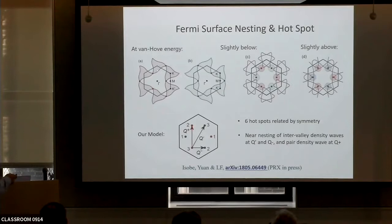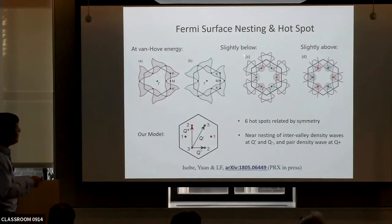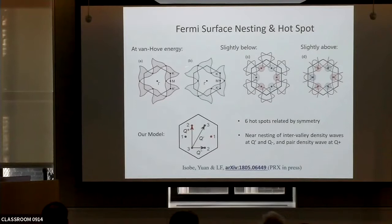Okay, and if we are slightly below that, we have pockets like this; with a density slightly above that, we get single pockets surrounding the gamma point. Okay, so in all cases, there's either a diverging or large density of states near these regions. We call those hotspots. So there are in total 6 hotspots. They're all related to each other by symmetry. So the model I'm going to present is basically a hotspot model.